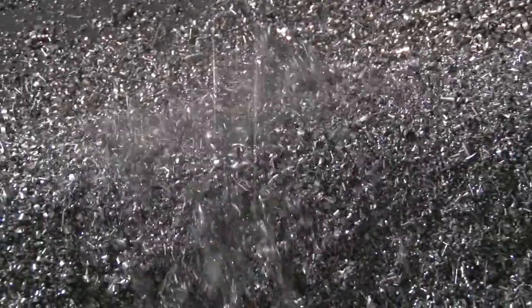The problem was that those chips also carried a tiny amount of that coolant, a waste product that the recycler had to deal with. We went down to the recycler and were quite amazed at the amount of coolant that they were receiving with our metal chips. We went back and did the math because they had to send that water off to have it properly disposed of, that coolant off. And they were receiving almost 100,000 gallons in a one-year period. So we knew there was a large problem, and we knew we had to address it.